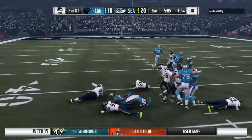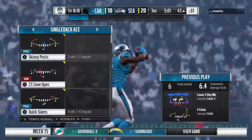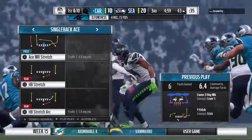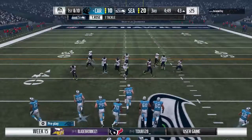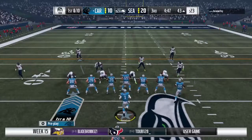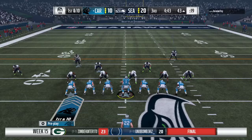Caught left side by Funchess. And he'll get it down here to the 43. Newton finding Funchess for the Panther first down. This has to go down as one of the simpler routes in the playbook, but oh so effective. Nice completion there. Keeps the sticks moving.